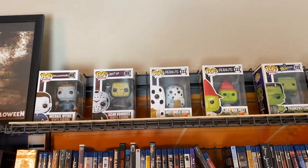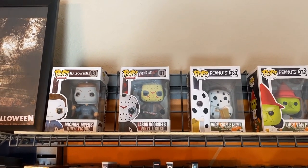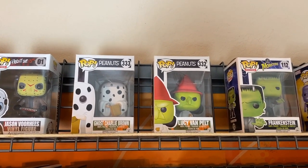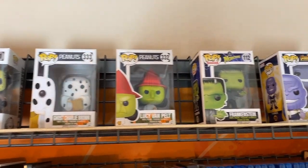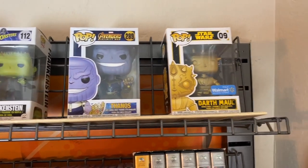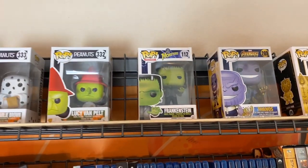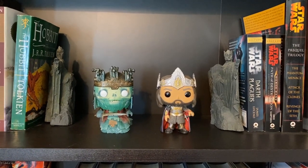Okay, and then on the right side, we have just a few Funko Pops. Not too many. We've got Michael, Jason. I picked up these two Charlie Brown Halloween themed Funkos at Walgreens. Those are really cute. I like those. And then we've got Frankenstein, Thanos, and then Walmart's gold Darth Maul. And really, I only have a few other Funkos. The only other ones I have are on the bookshelf.